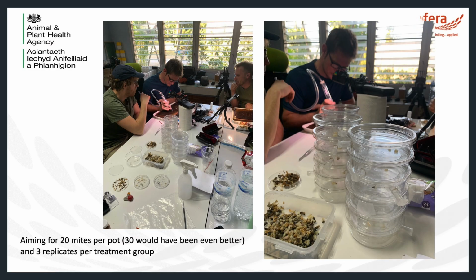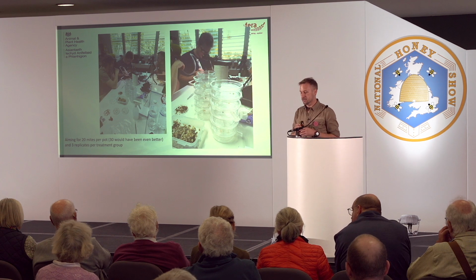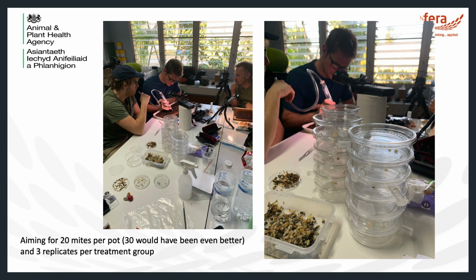So this involved offering Mr. Bum some money for his frames, and we took them back to the lab and set about harvesting the mites from the frames. We were aiming for 20 mites per pot. 30 would have been better, but there were 3 replicates of each treatment group, so that was the aim. And you can see here the volume of work that goes into that, busying away.